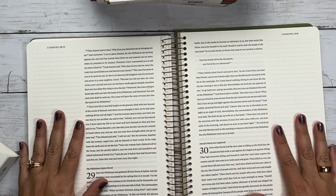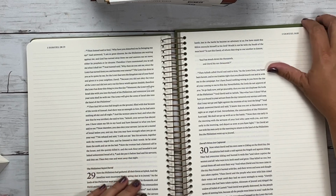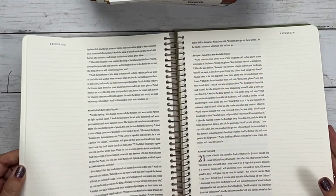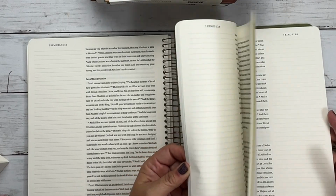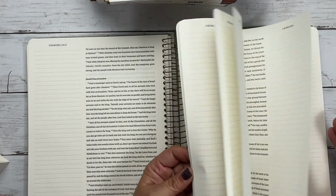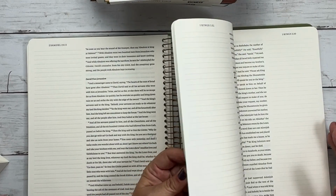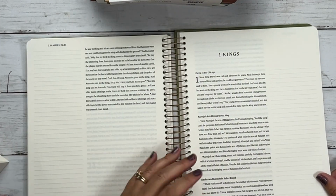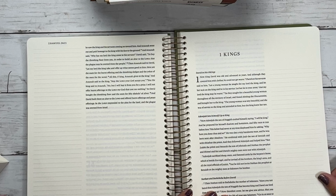Looks like the font size is going to be 9.5. So this is what it looks like. Let's see if I can show you what it looks like between each of the books. This is going to be really good for those of you that are really into note-taking. I think it would also be great for Bible journaling. Obviously, you know, I love Bible journaling.